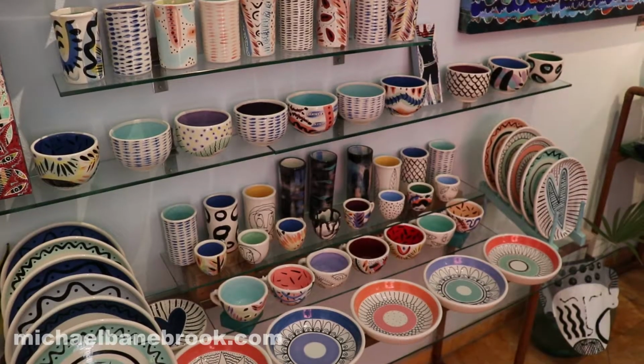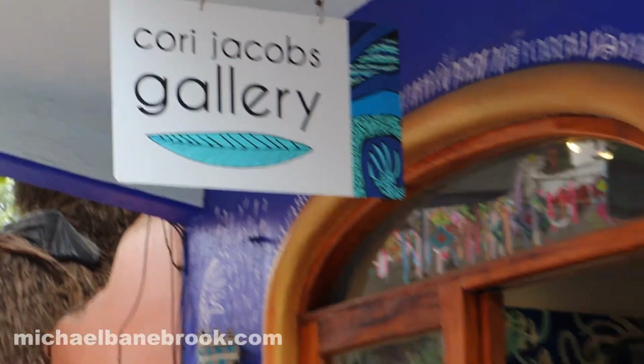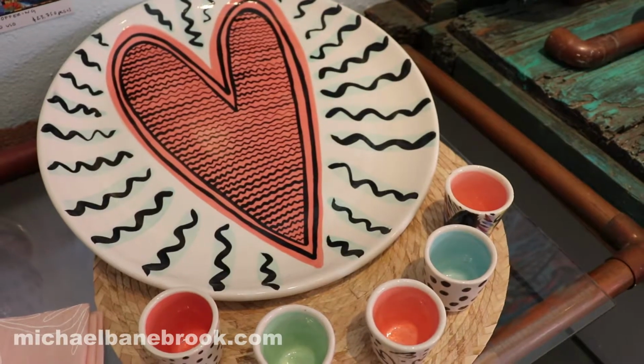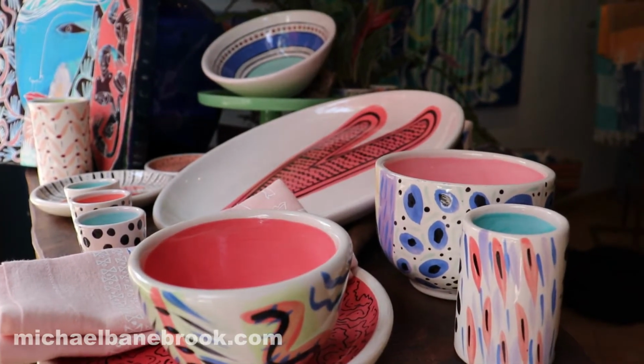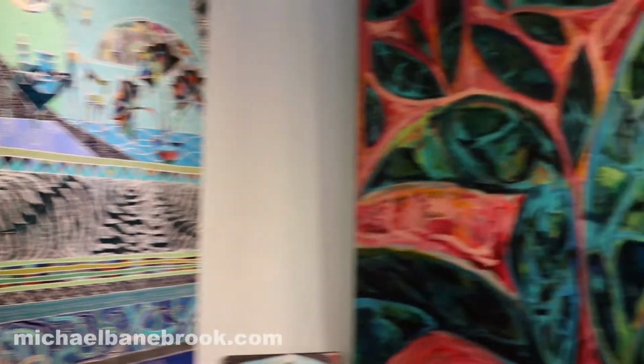Tucked away in Sayulita is a great little ceramic shop. Corey Jacobs Gallery. She does ceramics and artwork, and she'd love to tell you how she got started.